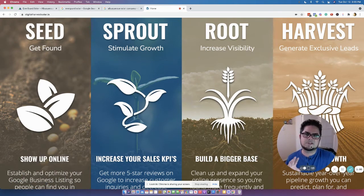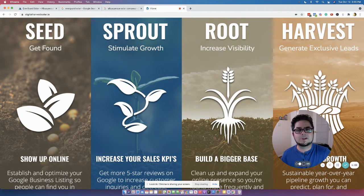These are the four different stages that we see solar companies grow through in regards to being more easily found on Google. It's the seed, the sprout, the root, and the harvest. We're going to focus on the first three today, which have to do with 1, Google My Business, 2, reviews and your online reputation, and 3, the website.